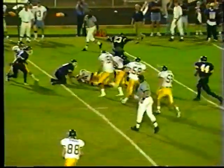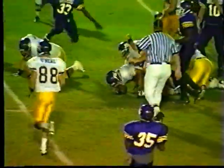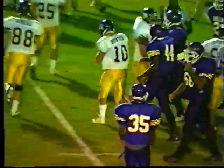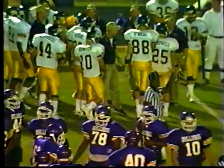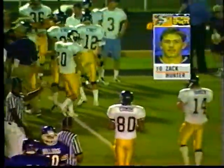Pitch to the far side is Hunter. Hunter finding some running room, 25 out to the 30, a big hit, but he escapes out to the 35, to the 37-yard line. Hunter doing a nice job of showing some strong legs as he powered an extra 5 or 6 yards with someone on his back, and it is enough for the first down after the 13-yard carry.